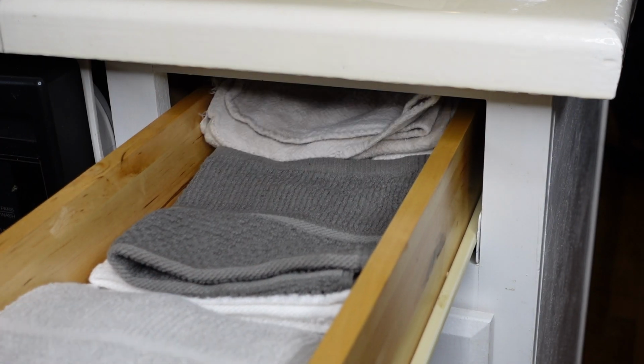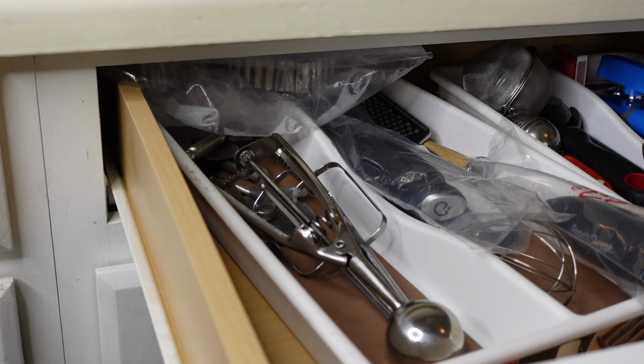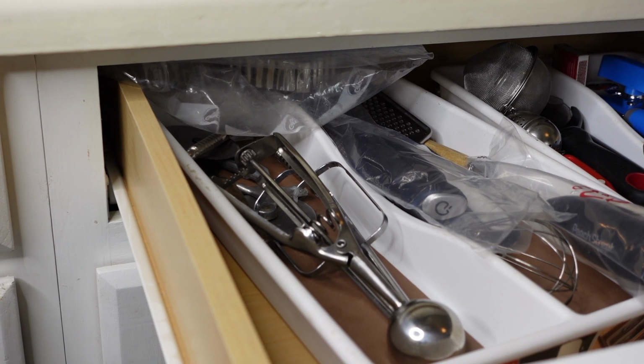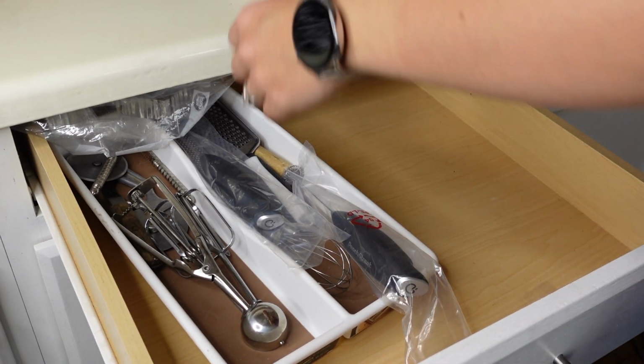I did pull out a couple cloths my mother-in-law had given me for Christmas, which was really nice because I never think to buy that kind of stuff, but then my cloths get so disgusting. So anyways, I pulled those out and threw them into the drawer so they were ready to be grabbed and used for household stuff.